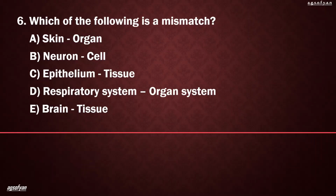Brain. Yes, tissue. That's right. Skin is an organ. That's correct. Neuron is actually a nerve cell, so it is a cell. Epithelium is epithelial tissue, so it is a tissue. Respiratory system is an organ system. So the one that is mismatched, not correct, is brain.